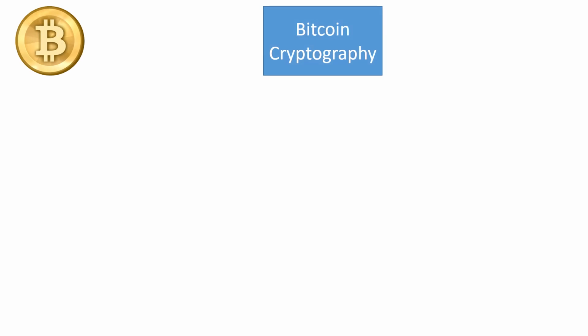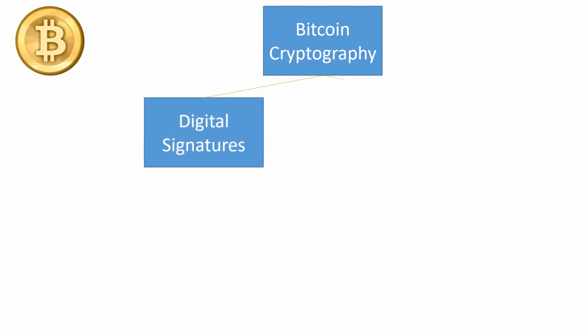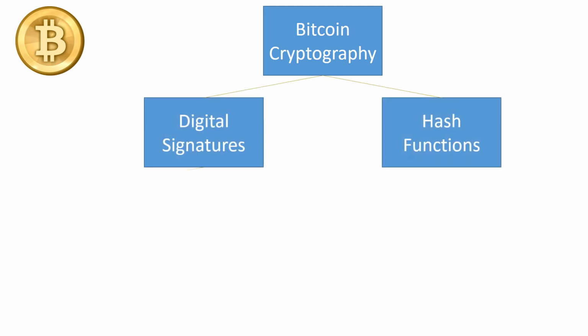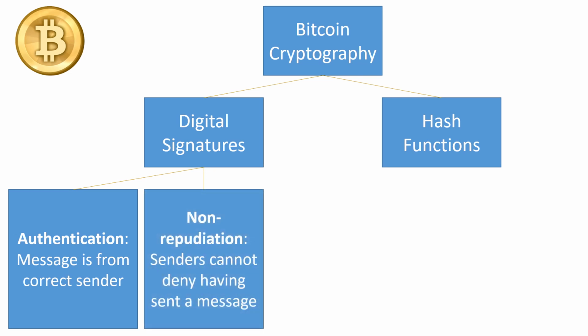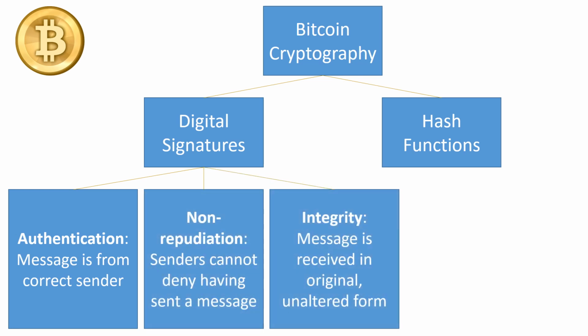Another essential feature of the Bitcoin system is its cryptography. Like many other cryptographic systems, Bitcoin uses digital signatures and hash functions. Digital signatures are good for ensuring three things. 1. Recipients can be confident that a message has been sent from the intended sender. 2. Senders cannot deny having sent a message. And 3. A message is received in its original, unaltered form.